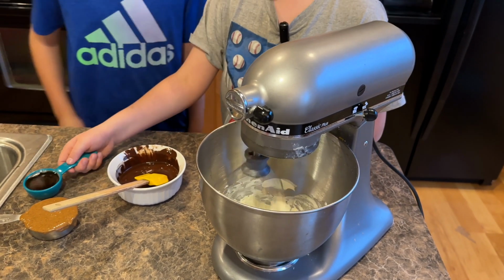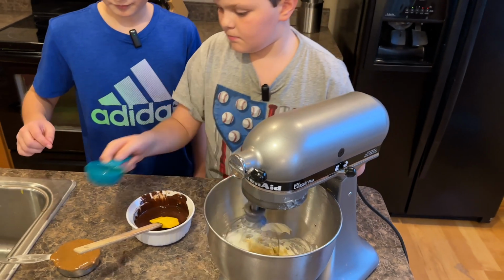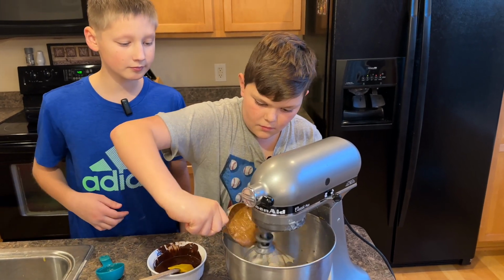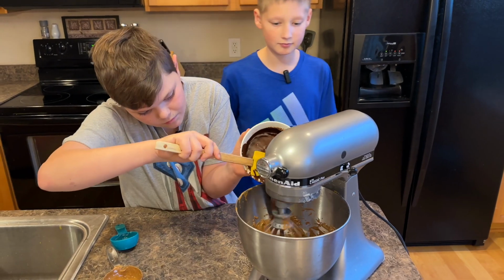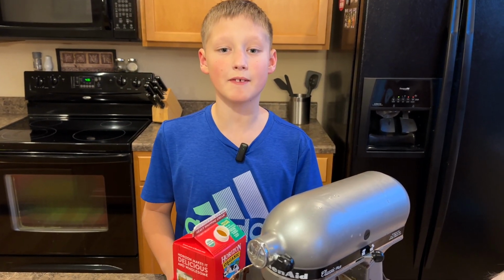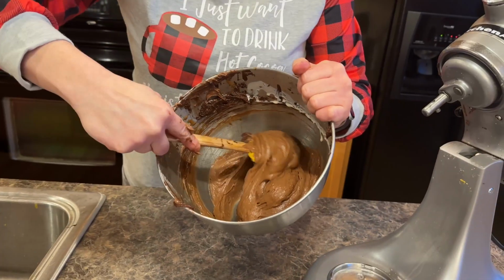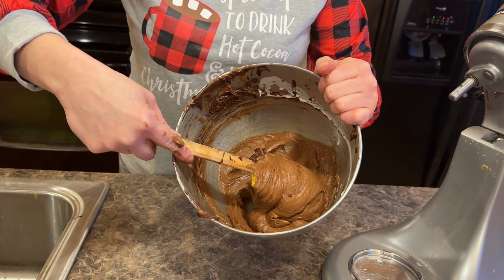Okay, that's the syrup. Now we're going to be adding the almond butter. And then we're going to be adding the chocolate. Make sure to be scraping down the sides. Okay, now we're going to be adding a 1/4 cup of heavy whipping cream. That's good. This is how you want it to look. Now we're going to put it in the refrigerator until everything else is ready to go.